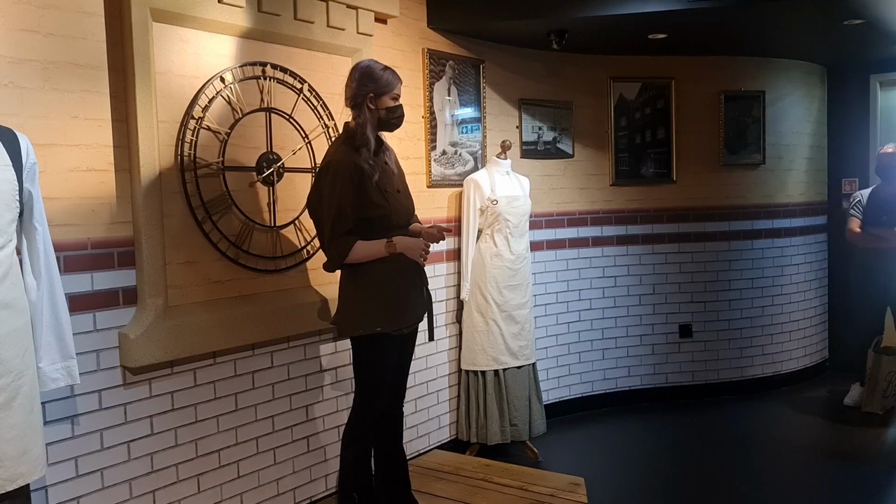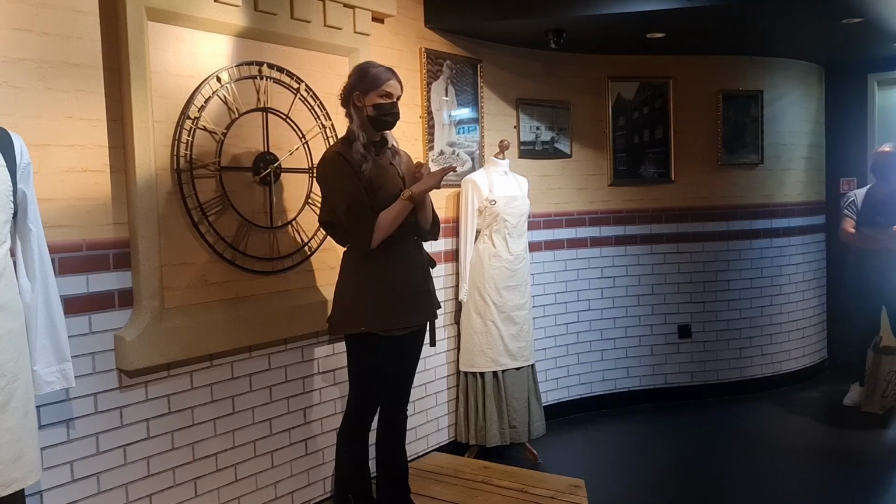And there's even a little place on the back of each Kit Kat to write a little message to your friends, which is really, really sweet.